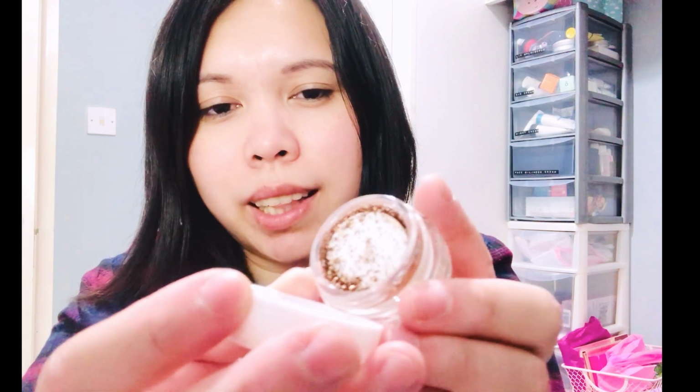I don't know if you can see it. You see, it looks like glitter in the pot. I can't show you properly, sorry, lovelies, but it looks like a chunk of glitter. But once you blend it, it looks like an eyeshadow. It's perfect to top up your eyeshadow. Lovely color too, really summery golden shade. Love the shade. It has a gold glitter inside too.